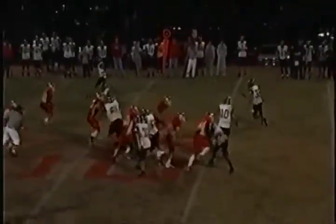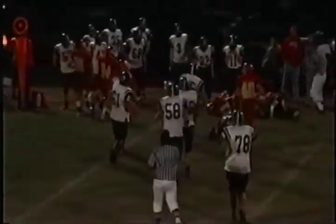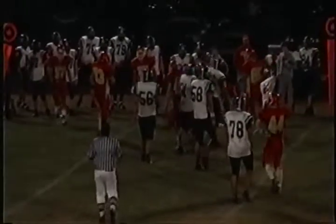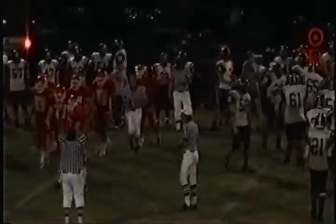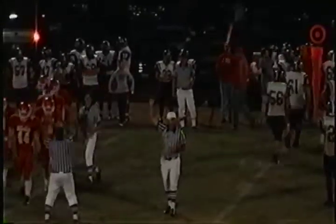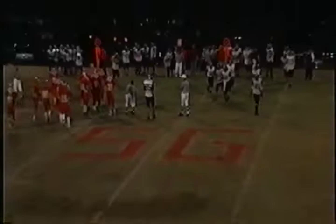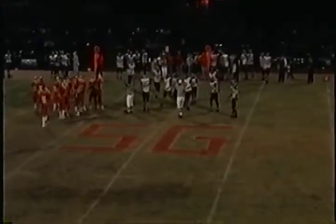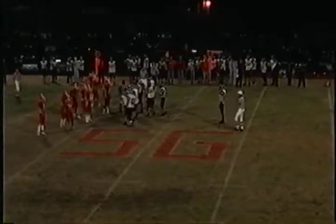Gotta be a play. All right, got punt. Hale, the receiver. Number 20, Nathan Bader with the stop. It'll be fourth down and about seven.